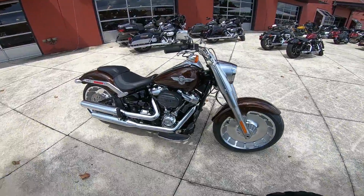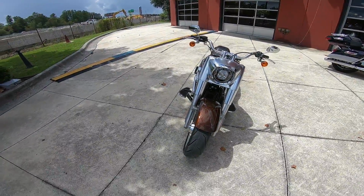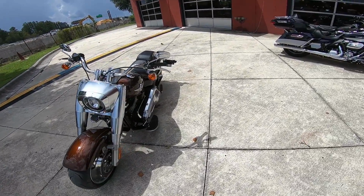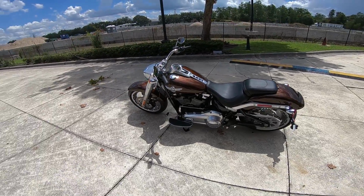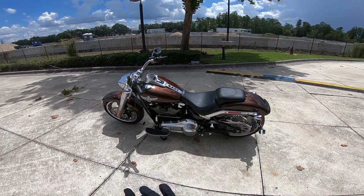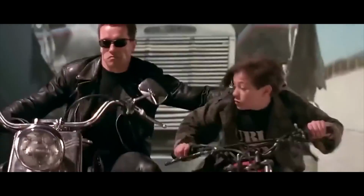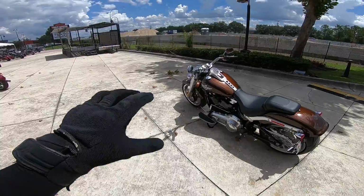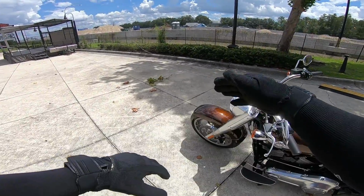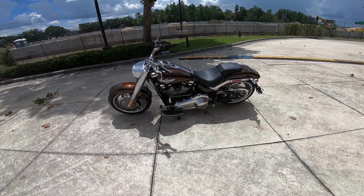You got the solid wheels on this thing. Single disc front brake. You got some passenger pegs as well. Got the big old traditional Fat Boy styling to it, big forks on the front. And this color option, I believe they call rawhide. So this bike is very popular because of the movie Terminator. It was the bike that was used in Terminator back in the day. Big old wide rear tire. You've got your bigger front tire as well with the bigger fender, big old chunky fender. It just looks like a very stout, stocky, muscly bike.